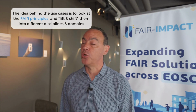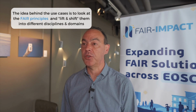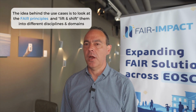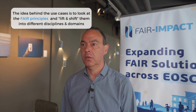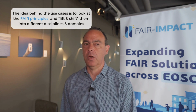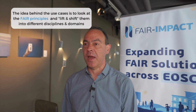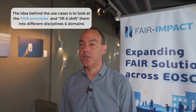Across the FAIR Impact project, the idea behind the use cases is that we take the previous generic work that was done to look at the FAIR principles and how they apply, and expand and elaborate those out to different disciplines and domains. So for each of our use cases, we'll look at these from our particular perspective. In our case, it's the social sciences, and then we'll expand those and lift and shift them into some of the other disciplines and domains.